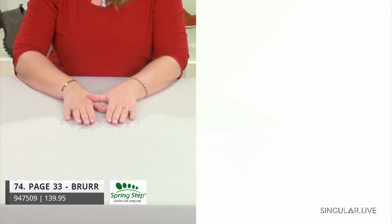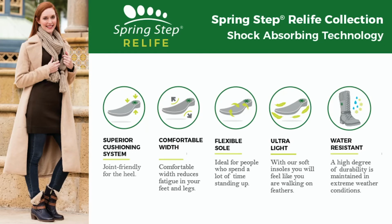So next, let's get into Relife. Okay, so what we love so much about Relife is, number one, it's a complete lifestyle. So the greatness is that, number one, we have Relife styles in ladies in spring and of course in winter. So be sure to check that out. As you can see on the screen, we have a lot of technology that is built into this. Now, it is shock absorbing technology. So it's the cushioning system for all that, joint friendly, comfortable feeling. It's the last that we use, giving it that fuller width. It is the flexibility of that sole, ultra light and water resistant, and also vegan friendly. That's something that's very important to us here. And of course, I'm sure it's very important to you.